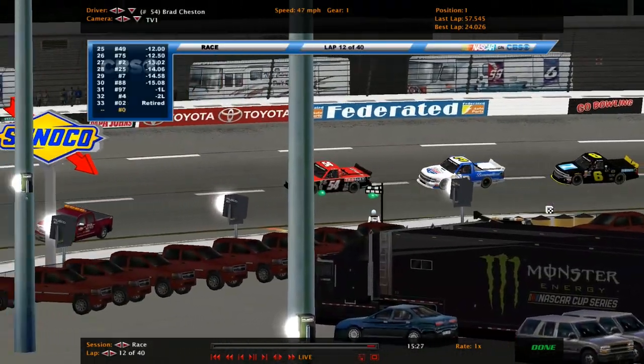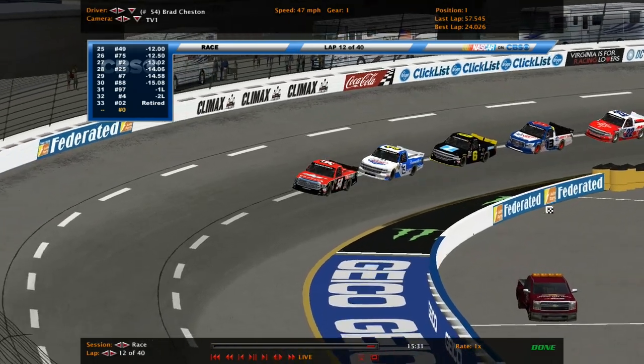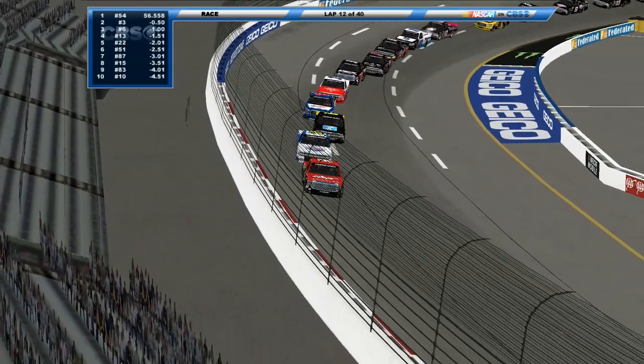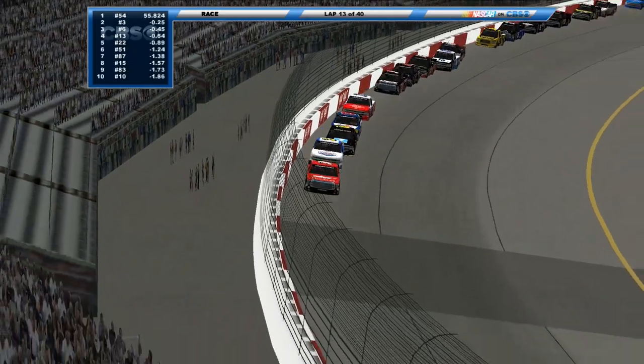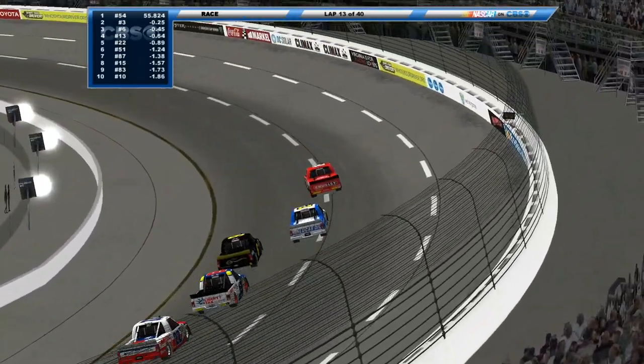Lights are out. Here we go. Marcus Attaccio now down a lap. 30 trucks remain on the lead lap. Here we go. Green flag, back underway. I think we need at least half the field to crash until we get a green flag lap.